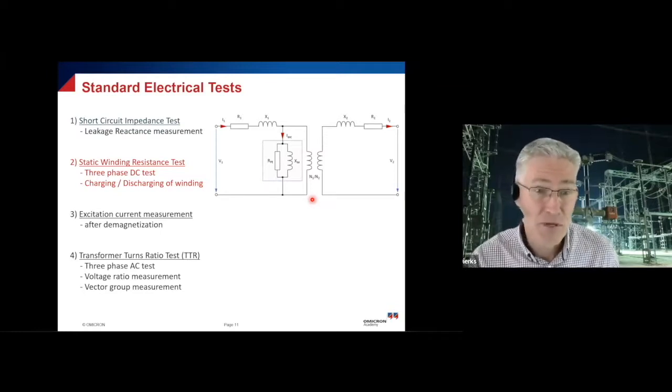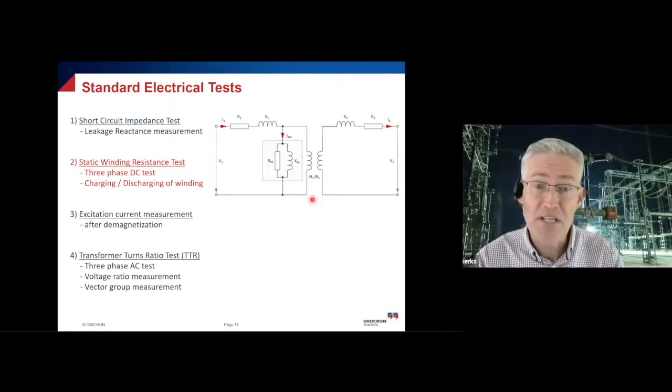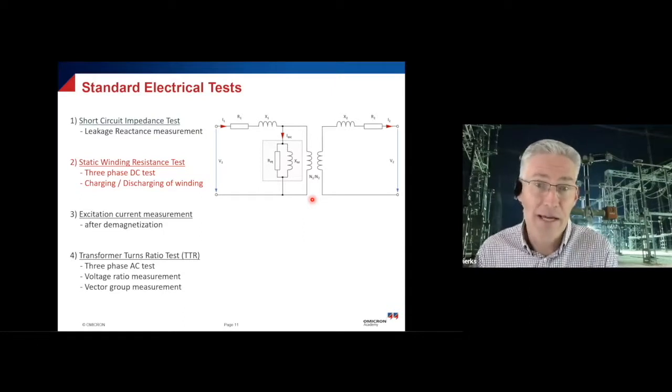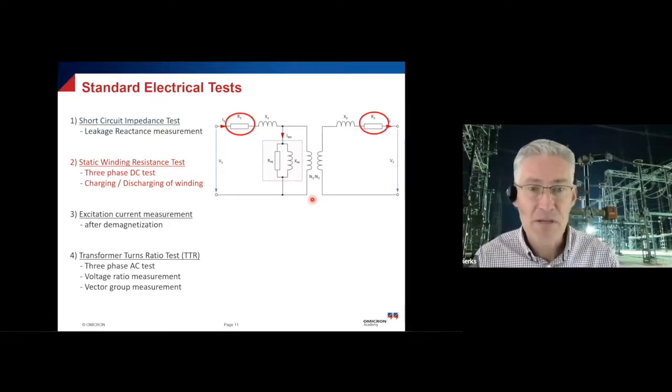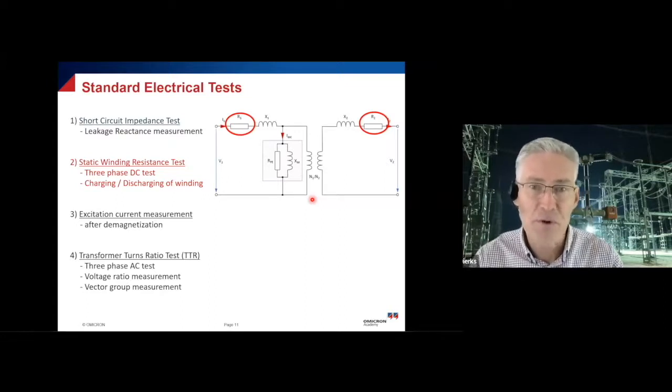And this could be either a single phase or a three phase DC test. And it's very important that when you do this test that you firstly charge that winding properly before you take a measurement. And afterwards, very important to discharge the winding again before you disconnect any leads from the test transformer. The point here is that we are obviously measuring the R1 and the R2, or the direct resistance of the winding inside the transformer, of the copper inside the transformer.